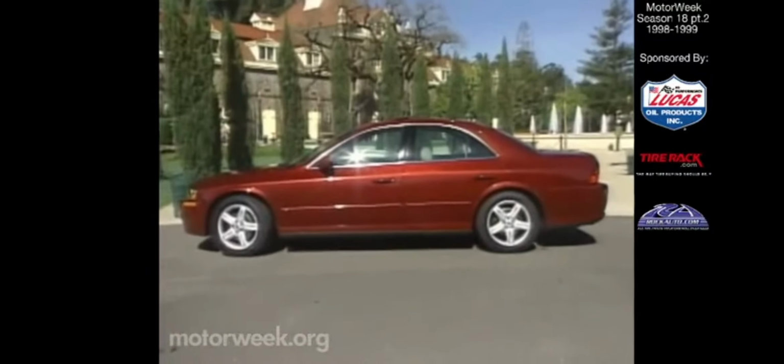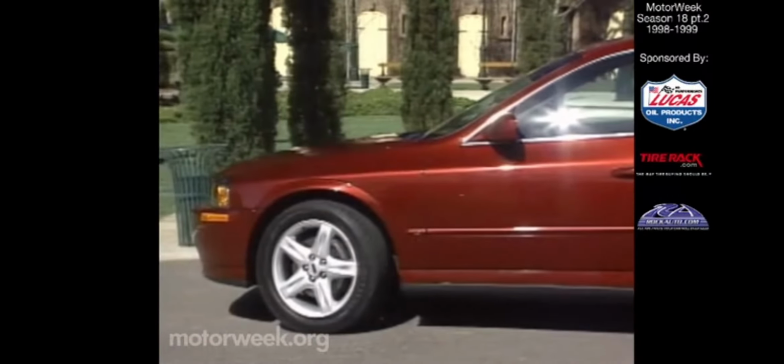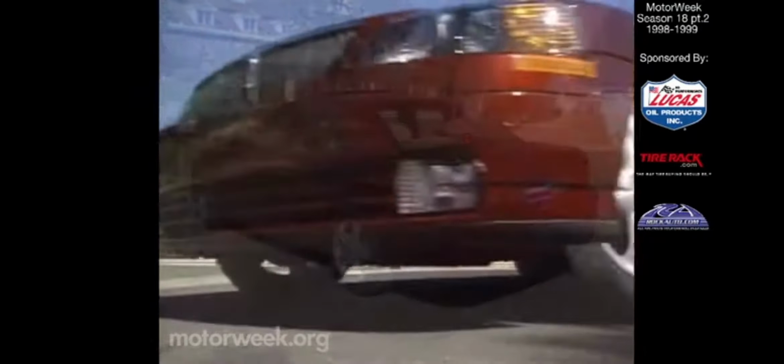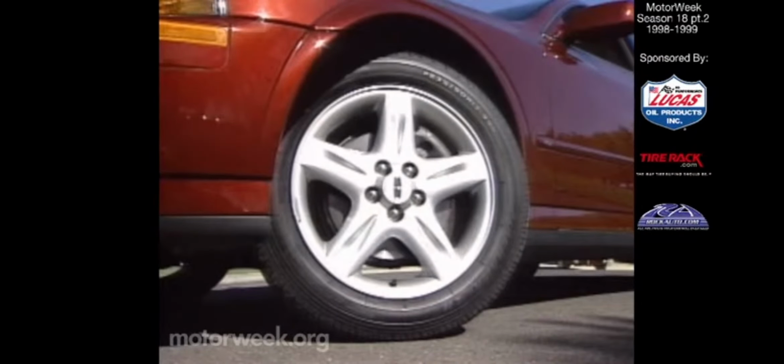But with an overall length of only 193.9 inches and a wheelbase of 114.5 inches, the midsize LS will never be mistaken for a behemoth, though the somewhat bland tail could be attached to any number of import competitors. 16-inch alloy wheels are standard, with larger 17-inch hoops part of the optional sport package.